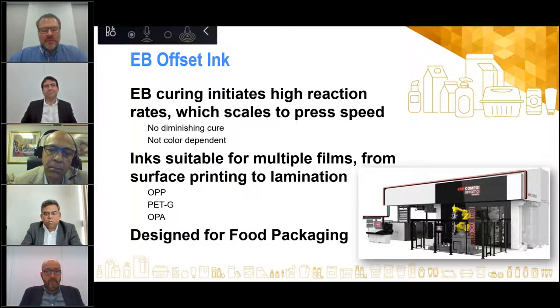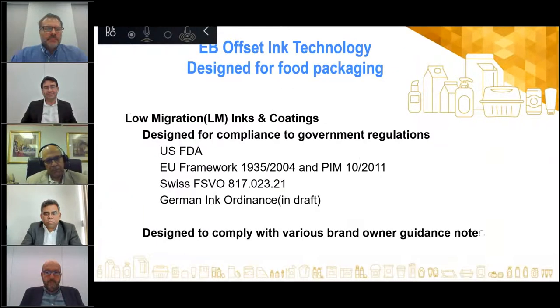EB inks are compatible with a wide range of substrates and can be used in combination with a range of coatings for surface or reverse print scenarios, or in the case of laminations. Plus, EB offset inks from Inks International have been developed with food packaging in mind. Low migration, or LM, inks and coatings, as I'll refer to them, have been designed for compliance to meet various government regulations, whether the United States FDA, the EU framework, or German or Swiss ordinance for food packaging. Additionally, many brand owners have their own guidance notes, and EB offset inks offered by Inks International comply with a range of brand owner guidelines.